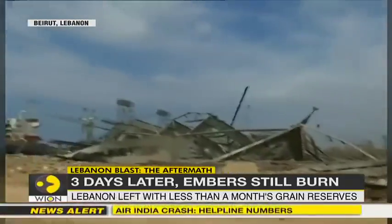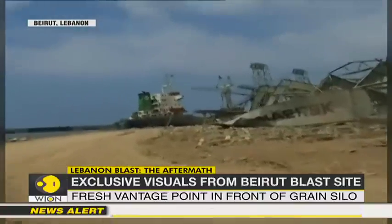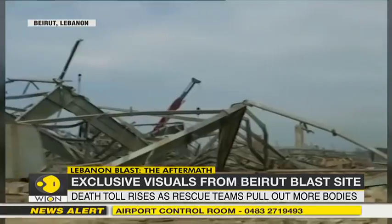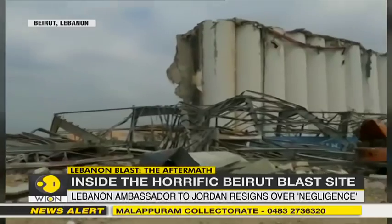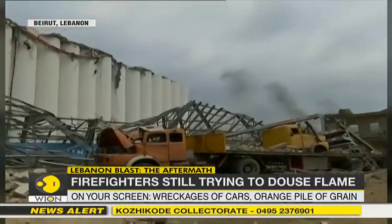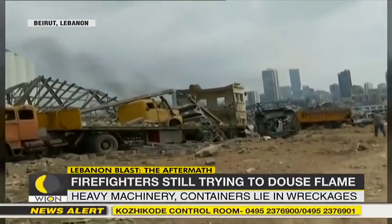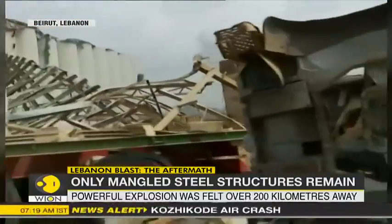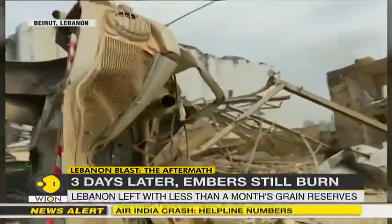2,750 tons of ammonium nitrate exploded right at the spot. Heavy machinery and containers that once adorned the spot now lie in wreckages. All that can be seen at the site now is broken machines, mangled steel frames and debris. Dozens of nearby buildings, including the massive grain silo storing around 85% of the country's grains, have been severely damaged or destroyed, leading to alarm bells ringing about massive food insecurity in the offing. Lebanon is now left with less than a month's grain reserves.